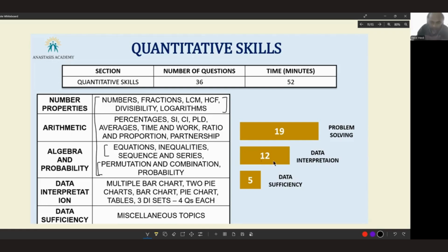Now, there are 3 DI sets, 4 questions each. But the good thing about the DI sets is they're pure DI sets. There is no arrangement-based idea along with the DI, or, let's say, a family tree along with something else. It is pure DI, so you have to be very good at estimation, fraction comparisons, estimation or approximation, whatever you choose to call it, and fraction comparison.